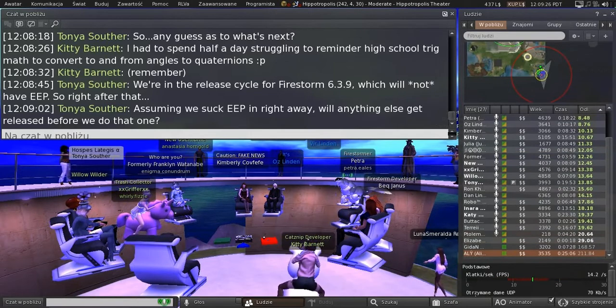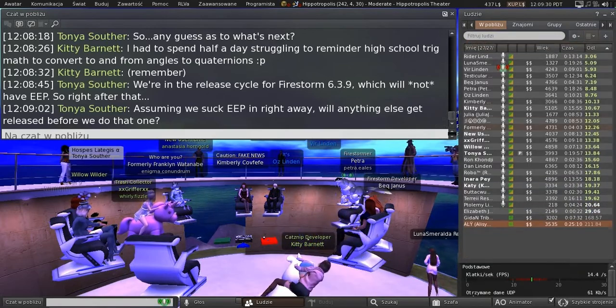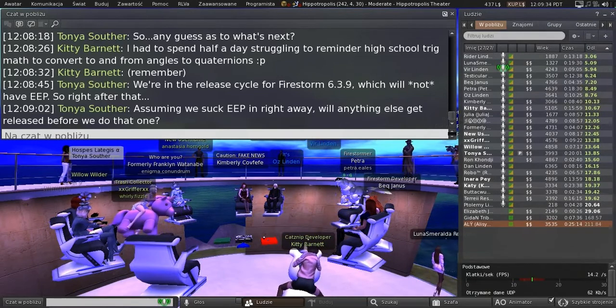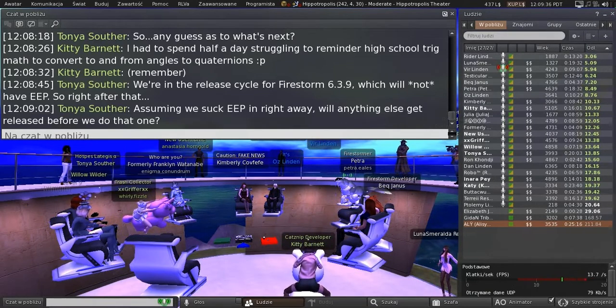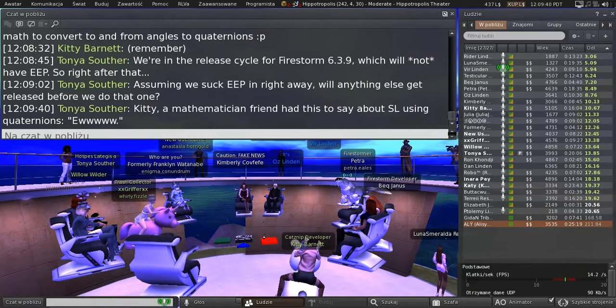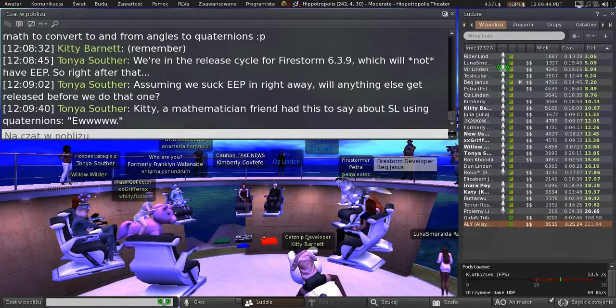Question about, will anything else get released, assuming you pull EEP in right away? I guess it depends on the timing. I think the likelihood is that the next maintenance release will be going out on Monday. So if that pans out, then yeah, that'll almost certainly go out before anything else gets updated on your end.